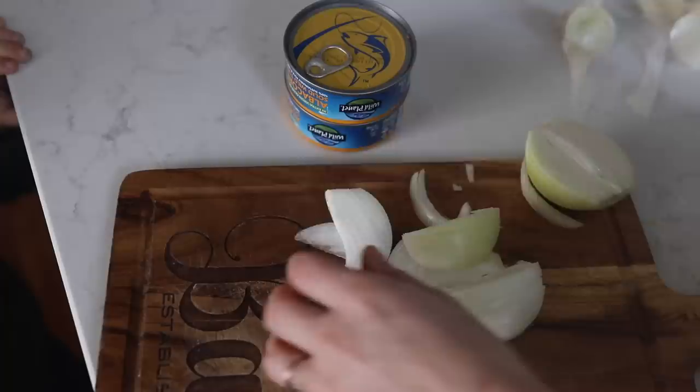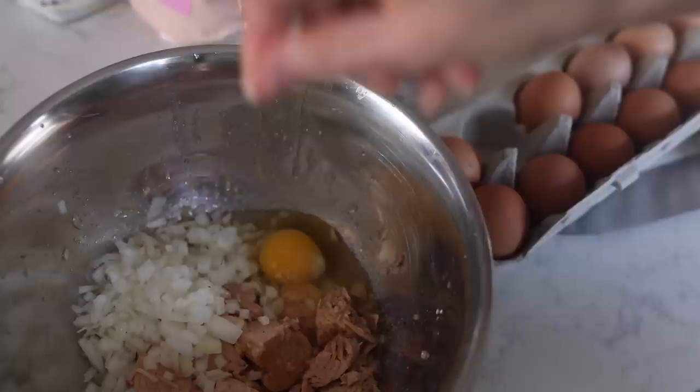And someone said, why don't you make your crispy salmon burgers that you normally make, but with tuna? And so that is what I did. I added finely chopped onions, salt, egg, and then some coconut flour to bind it together a bit, and then served it with steamed carrots.